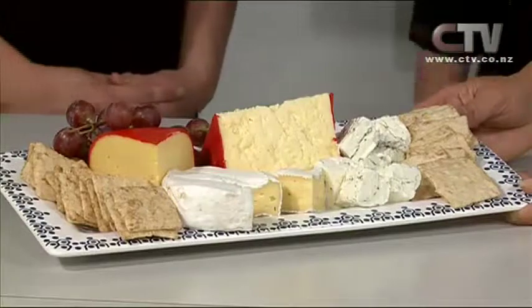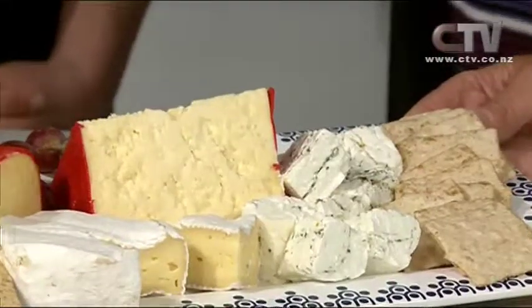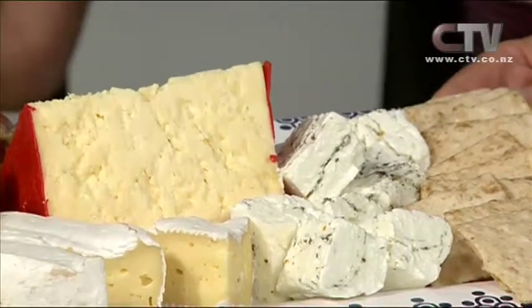Gouda. Gouda. You've got to get the rumbling from the back there. Oh my God, this looks amazing. The texture of that looks absolutely phenomenal. That's a crumbly cheese. Oh my God, I'm salivating.